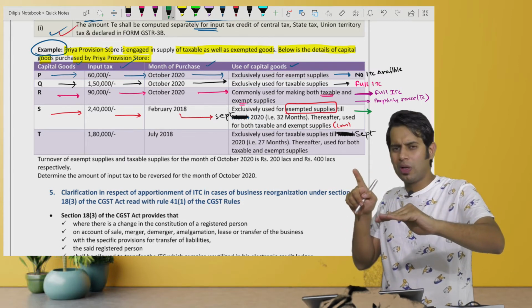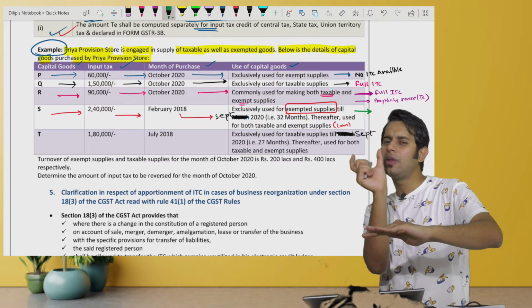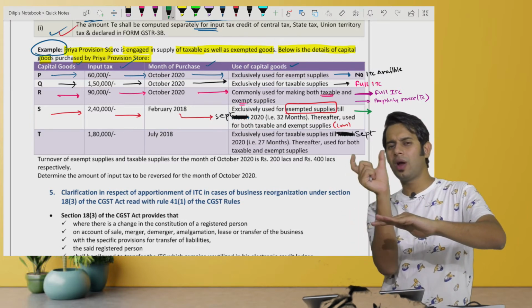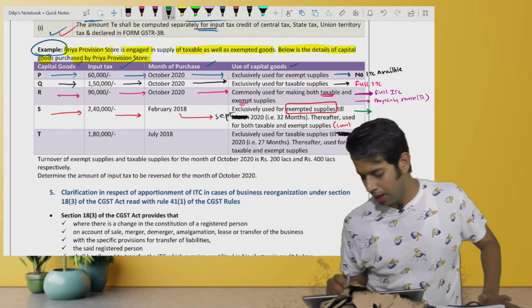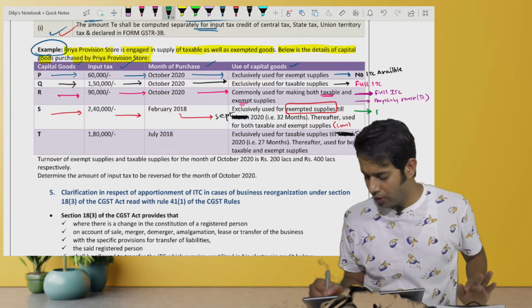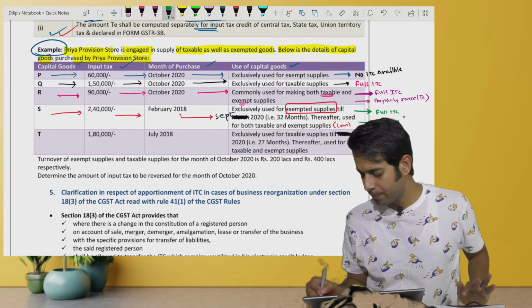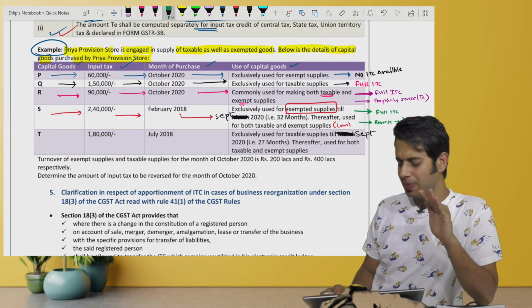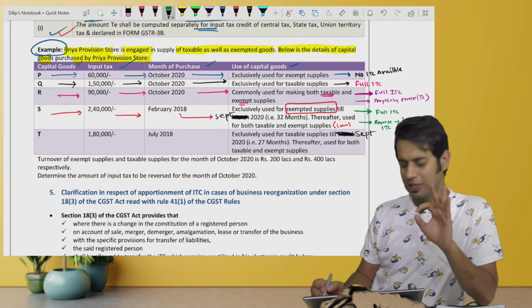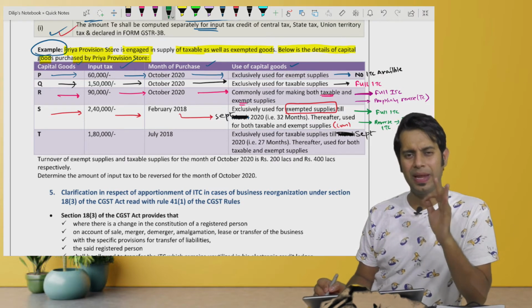then take the full input tax credit now and reverse the ITC which is attributable for that period for which it was used for exempt supplies. How will I reverse? By adding it to output tax liability. So what will I do in this case? Take full input tax credit, reverse for exempt period. I am writing the words exempt period, reverse. What does it mean, sir? Reverse ITC in respect of the exempt period, the ITC for which this asset was used exclusively for exempt supplies.